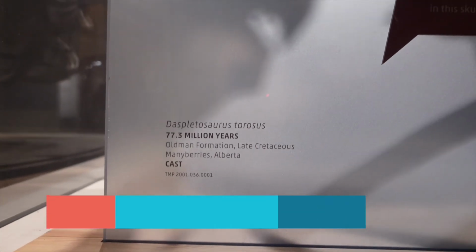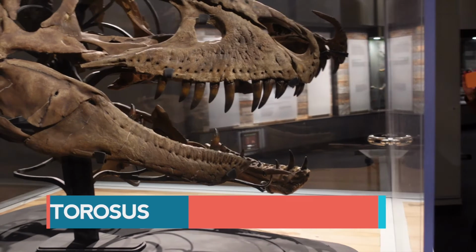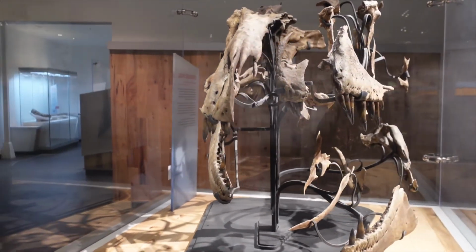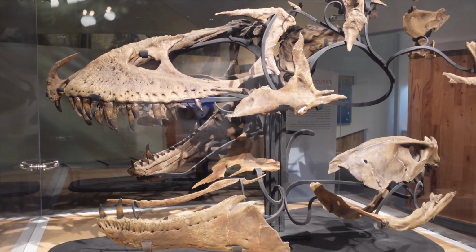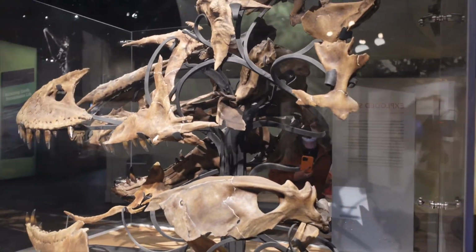But what's really cool about this is they've taken this dinosaur's head and they've exploded it out, expanded it out, basically back to what the skull would have been. Done in such a cool way. This is really absolutely incredible.